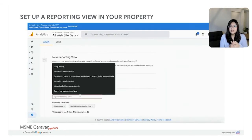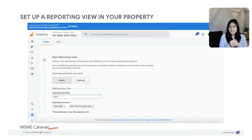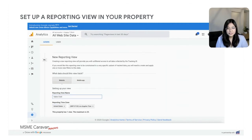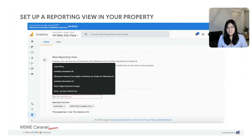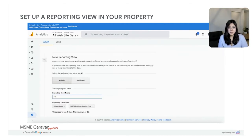Now we'll move on to how to set up a reporting view. This option will only show up once the tags have been installed. The reporting view will allow you to create filtered perspectives of your data. For example, all pages in your website or a specific page within your site.